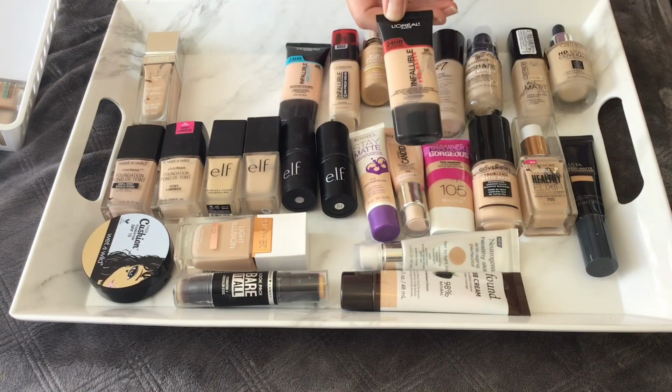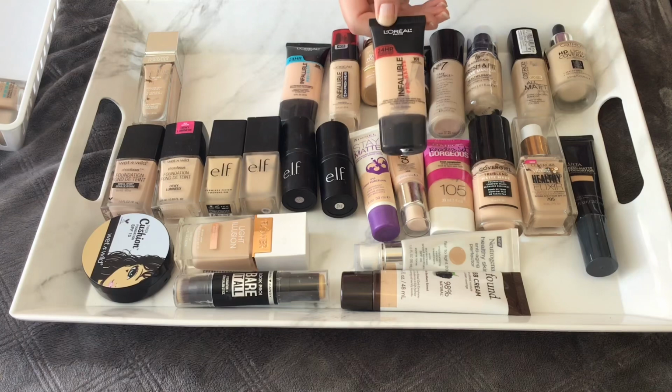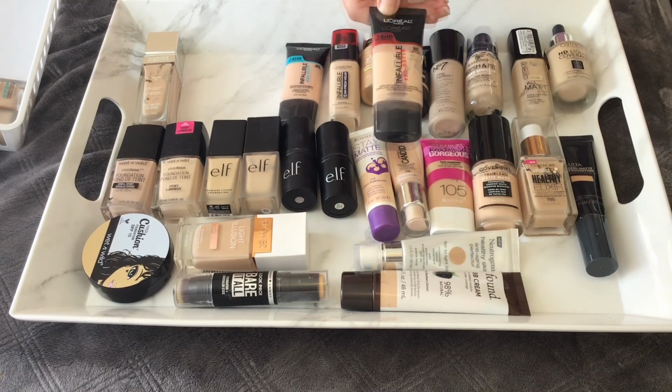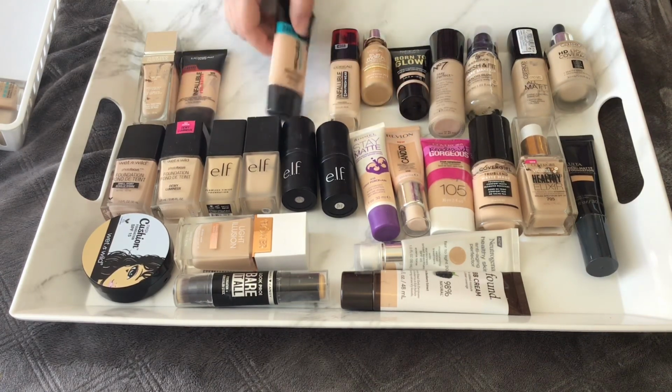Next we have the L'Oreal Paris Infallible Pro Matte shade 101. This one is kind of newer in my collection, so I think I'm going to keep it and try it a little more. I honestly haven't tried it too many times because it's a little more matte than what I prefer, but I do want to hang on to it, so we'll keep that one.